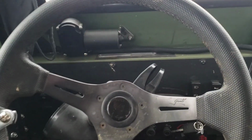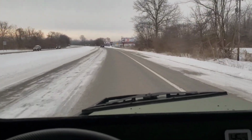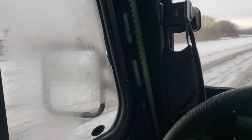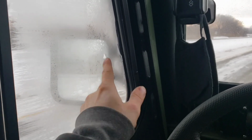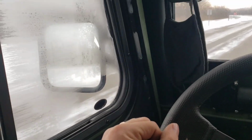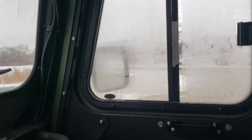It's pretty cold out. This is the highway just north of Terre Haute, fixing to cross over the Wabash. Windows have already frozen up. Got my little fan blowing on it to see if I can't get it thawed out. Don't really have a choice with the passenger window. It is what it is.